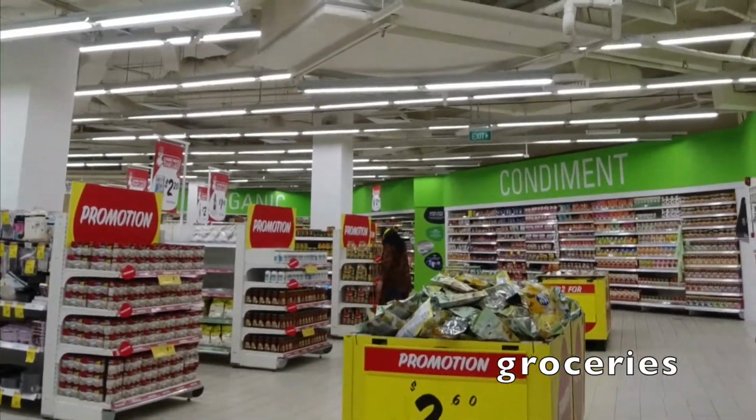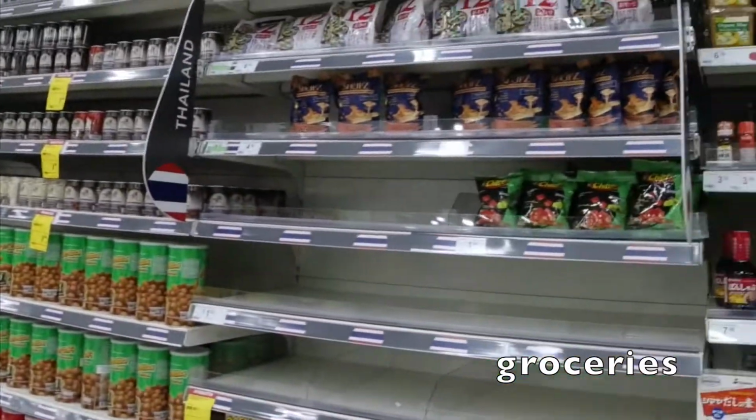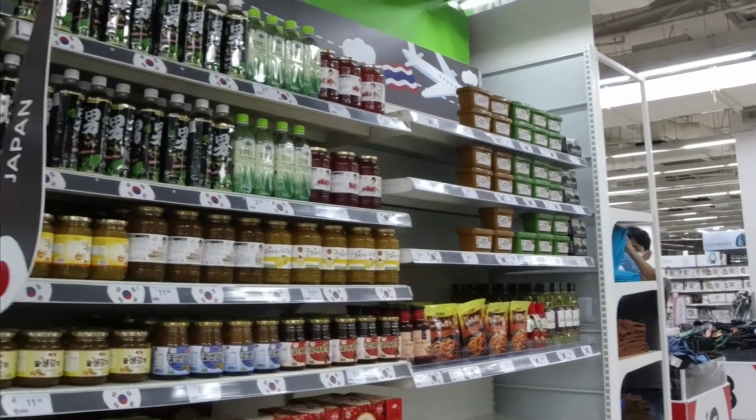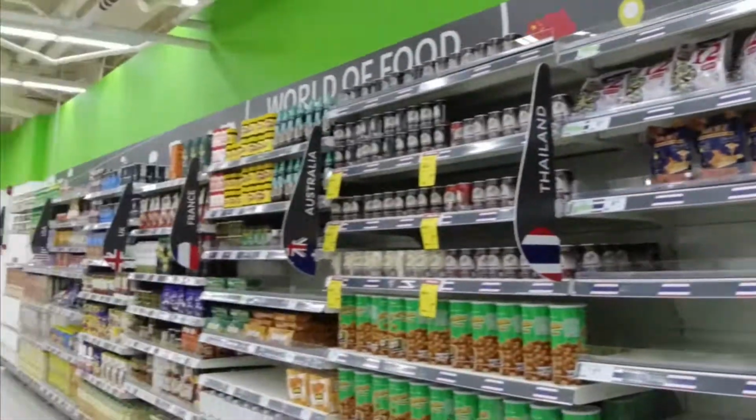They have an expat food from the world, I think they call it, section. You can buy most things here in Singapore. Some things can be a little bit more expensive.